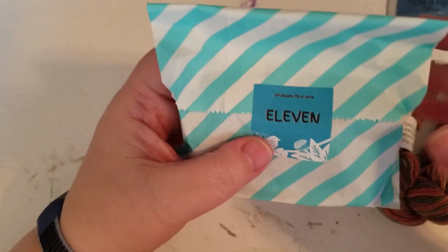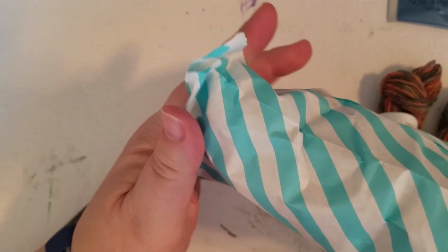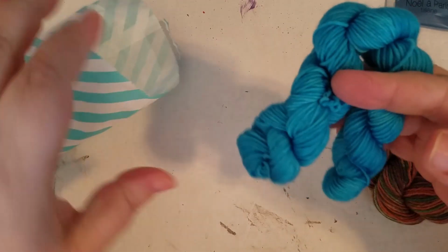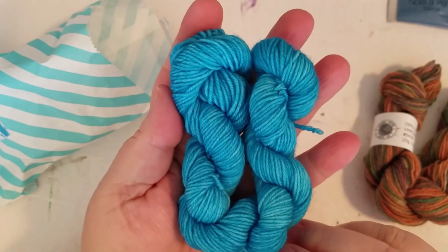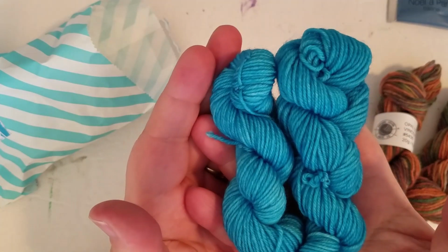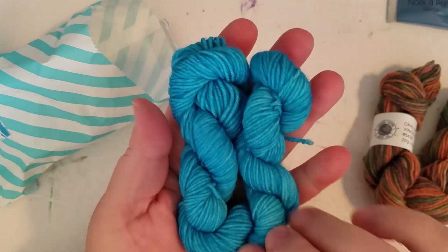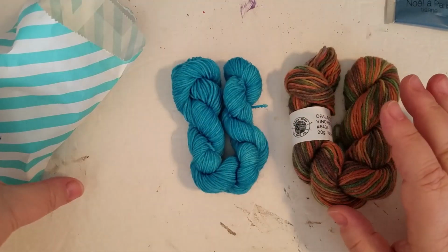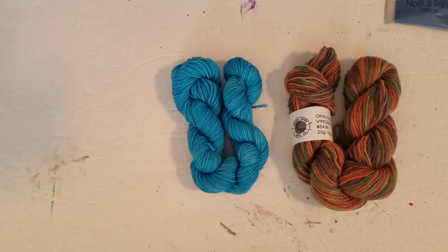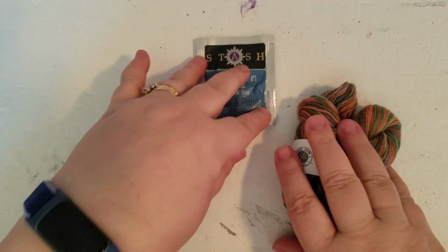And day 11 in my Chickadee Fiber Arts yarn. Oh, that's gorgeous. That is gorgeous. I love that blue. This will get balled up and used. I'll be working on these today. I'll be working on all of my Advent stuff for today. That's pretty much a given. So there we have my Advent openings for today.